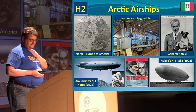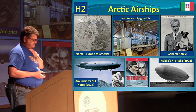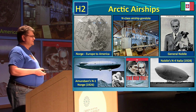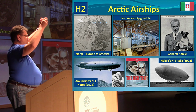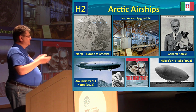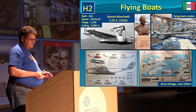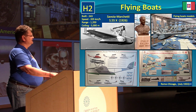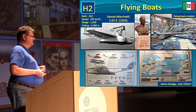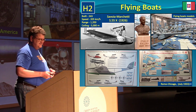They had a picture of General Nobile's N4 Italia, which was made famous in the movie The Red Tent. Has anybody seen that? Where they crash on the ice, the gondola comes down, and the rest of the balloon goes up into the air, and those guys were never seen again. Then they had a radio broadcast, and some kid in Russia picked it up, and then they rescued them. But that was quite a big industry there, and there were a lot of artifacts. He had a little dog, Titina, I think, Nobile. He always carried it around in photos. And I think they had a stuffed Titina, or a model of her, as a contributor to airship aviation, I guess.